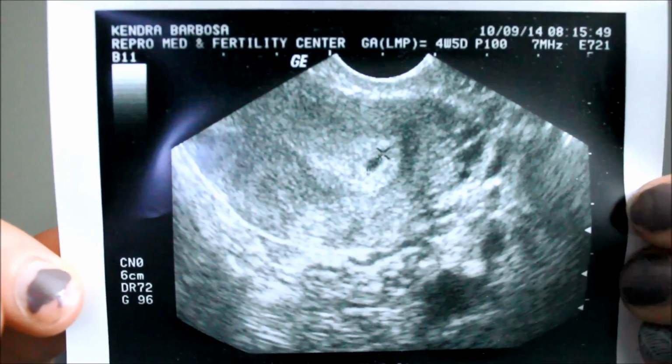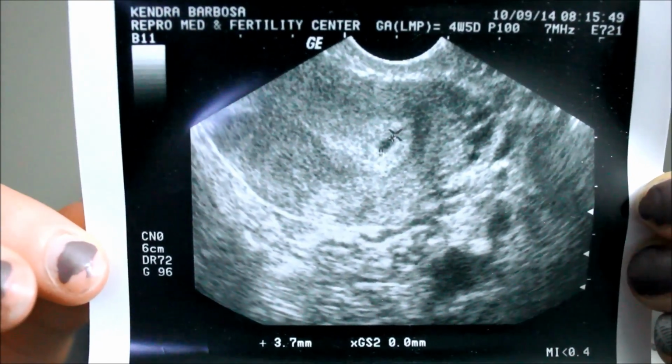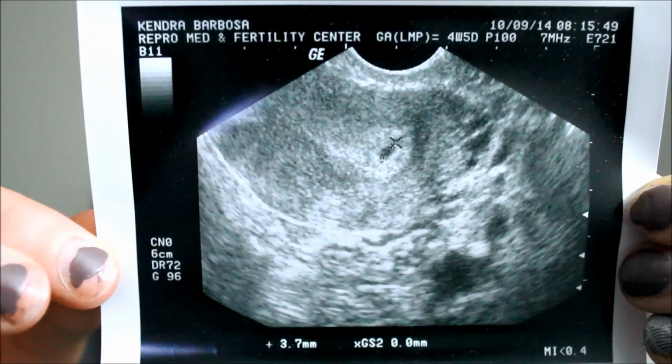So there it is. We didn't see a yolk sac, we didn't see a baby, nothing, just the gestational sac, and that was it. As you can see by the picture, there was only 1 sac in there, so it is a little bit sad that, thinking back, we did put 2 back, and what if 1 implanted and then it didn't complete the implantation, or something happened along the way, and just the possibility of thinking that we could have had 2 babies.